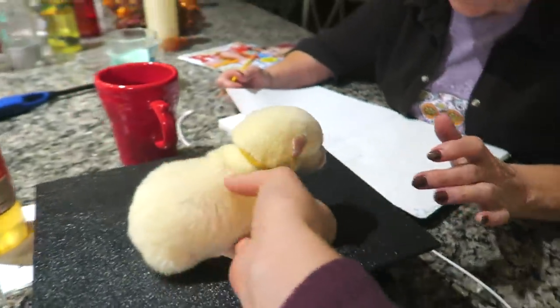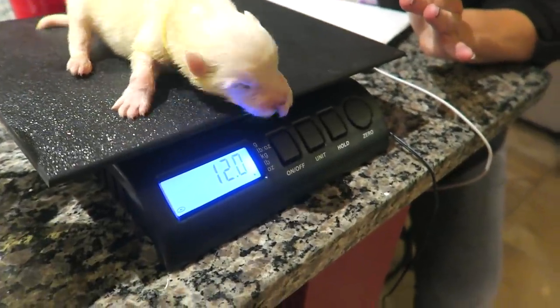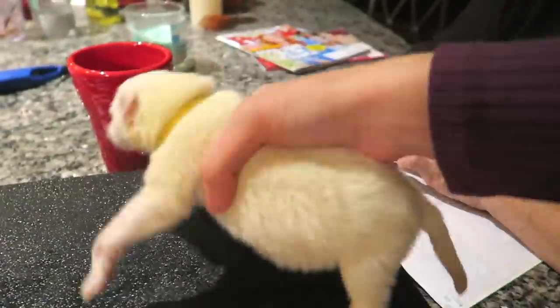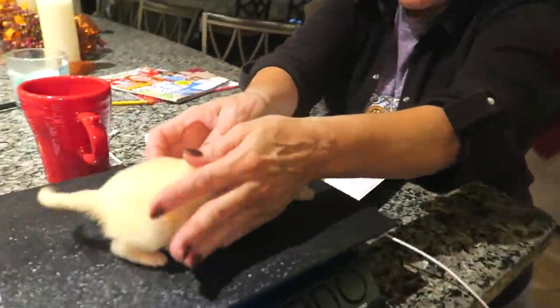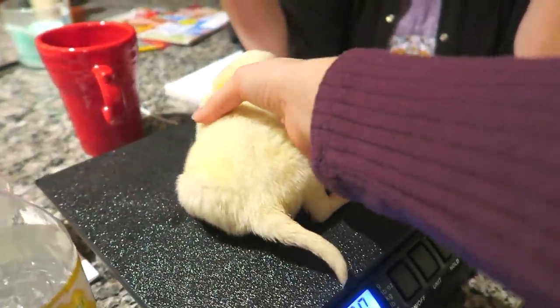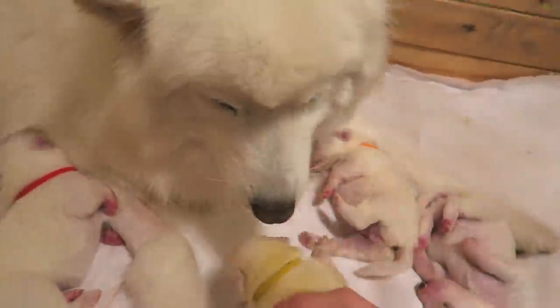Oh, my baby. Oh, my baby. Oh, he's only 12.0. He was 12.4 yesterday. This is the tiniest one. Wait, what do you call it? The runt. Yeah, the runt. Is that what it means? Yeah, he's the runt. It's okay. Well, he's so sweet, little boy. I can feel his bones. There you go.